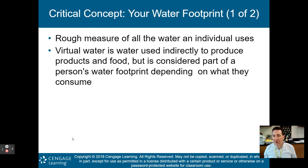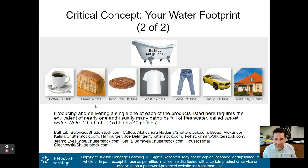Rough measure of all the water an individual uses. Again, virtual water, we spoke about that a little bit just before, is water used indirectly to produce products and food, but it is considered part of a person's water footprint depending on what they consume, right? So going back to this chart, okay, producing and delivering a single one of these products listed here requires the equivalent of nearly one and usually many bathtubs full of water. So again, going back to this chart, it gives you an idea of the virtual water needed. So you live in a huge home, you're going to have a rather big water footprint, right?